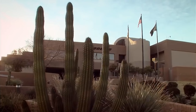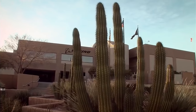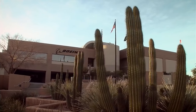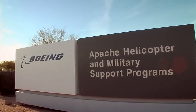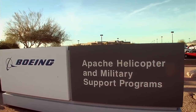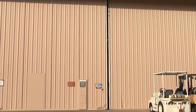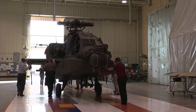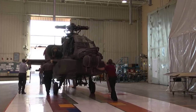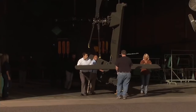To make this angel of death takes a factory like no other. Boeing's Apache plant in Mesa, Arizona. The size of 7 city blocks, it's a vast factory complex and has 2 million square feet of research and manufacturing area in Arizona's Valley of the Sun. The choice of location is important. Good weather and plenty of space to design, build, test, and fly the most successful attack helicopter in the world.